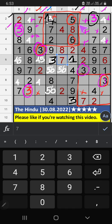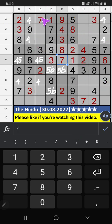Then second grade, 2 numbers are remaining, 3 and 9. Second row, we already have 3. So 3 can't come in the cell, 3 is confirmed here. Then 9 is here. Column C and fourth row, we have 6. So 6 can't come in these cells, then 6 is confirmed here. Third row and fourth row, column J, we have 6. So 6 can't come in these cells, then 6 is confirmed here.